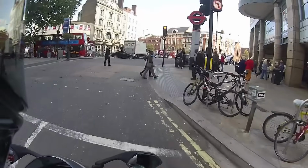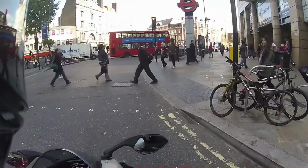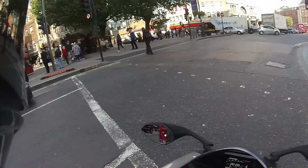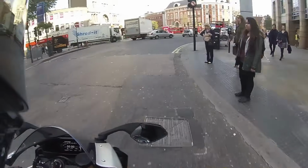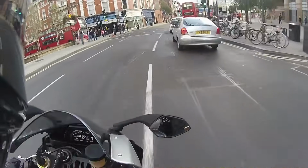The gearing, for a town ride and commuting, it is going to annoy you, because you've got to feather the clutch pretty much anywhere below 20 miles an hour-ish, something like that. It doesn't feel like it wants to go anywhere. It feels boggy.